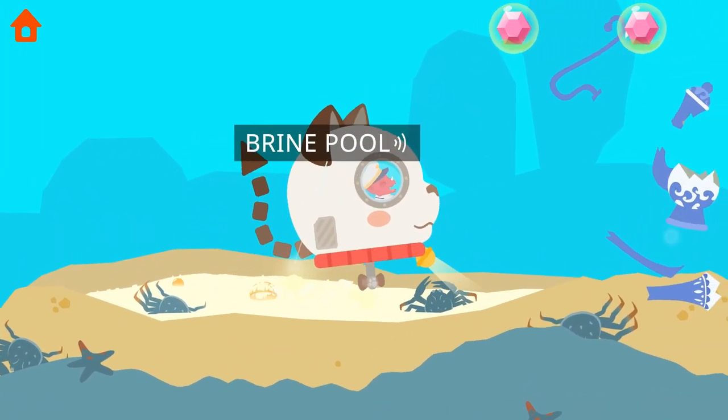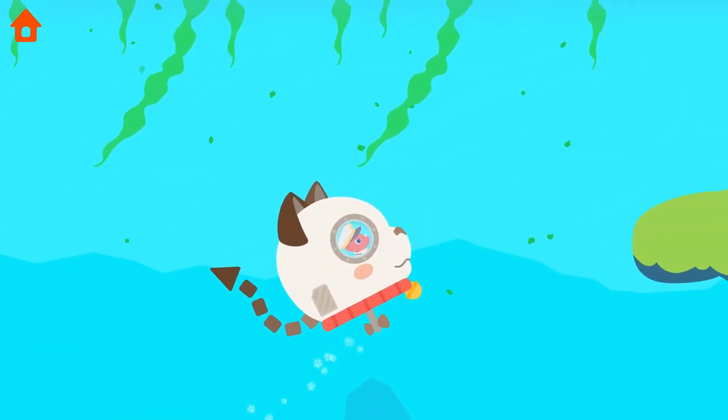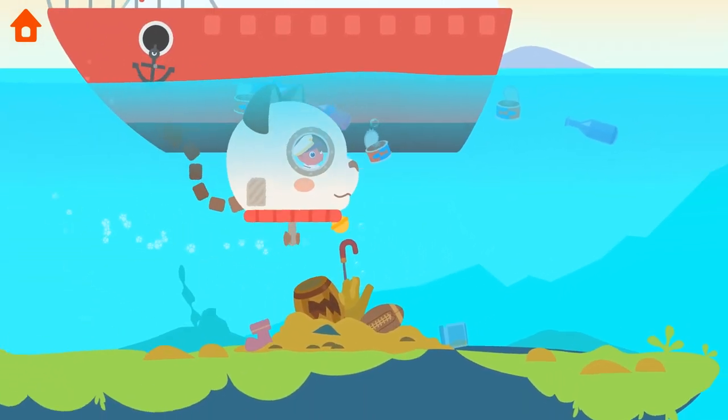Brine pool. The brine pool releases a super salty liquid, and nearby animals lose their lives because of its high salinity.